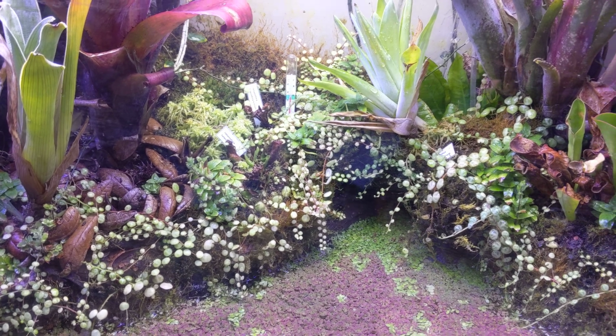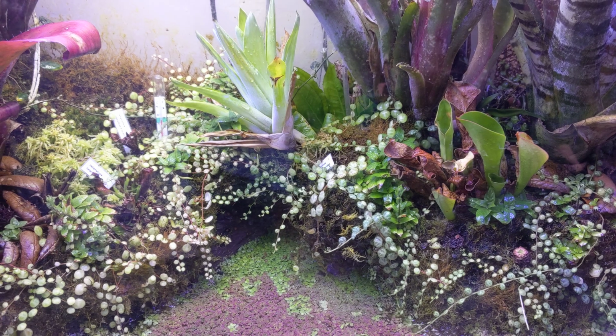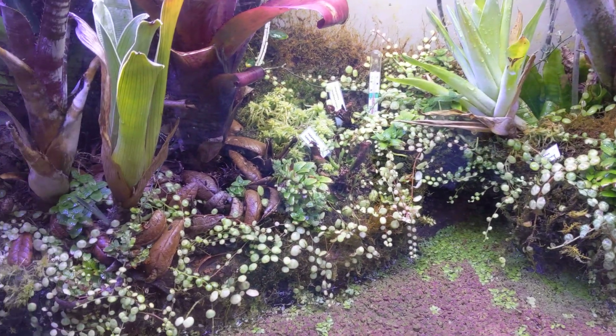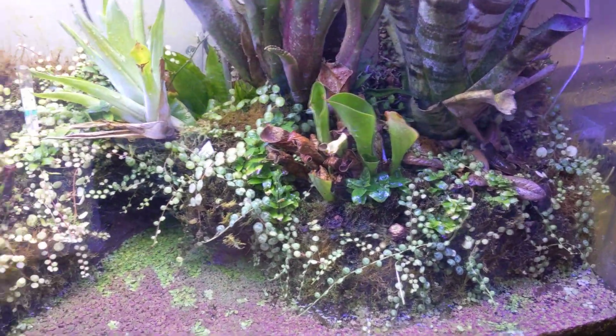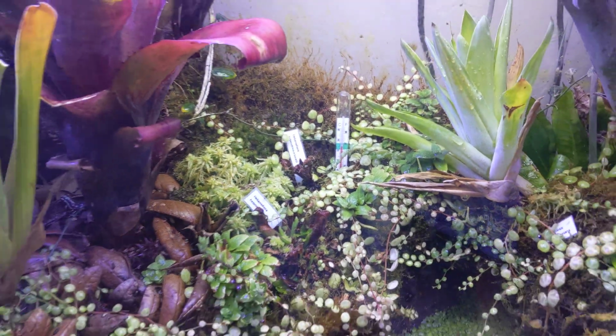For like a week or so, the lighting wasn't adequate during the moving process, though I don't think it was long enough to affect them at all. But hopefully they'll bounce back. These two I'm pretty sure will bounce back. And the third one, I don't know if that guy will bounce back.